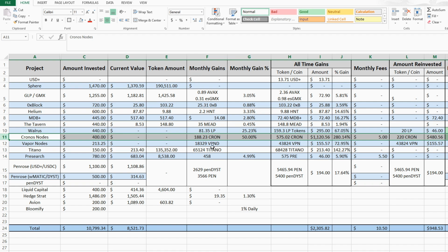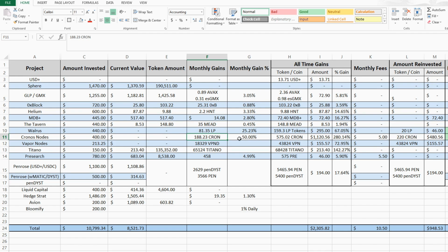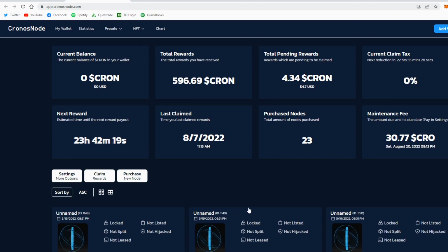Over the last month, I made about 188 Chron tokens. And what I've been doing is I've been actually claiming these and then I've been converting them into Crow. So I'm bullish on Crow. I don't necessarily want to just hold Chron. So what I've been doing is I'm taking my Chron, swapping it over to Crow. And again, I am really excited to see what happens with this project.